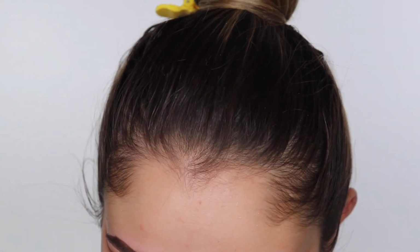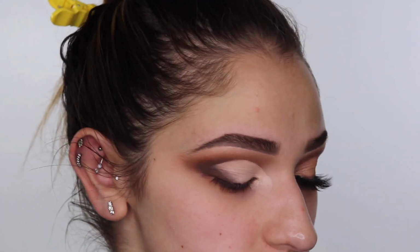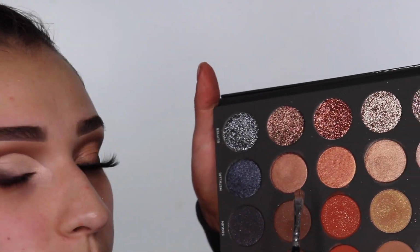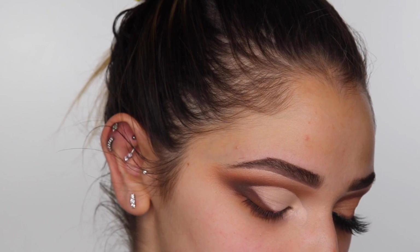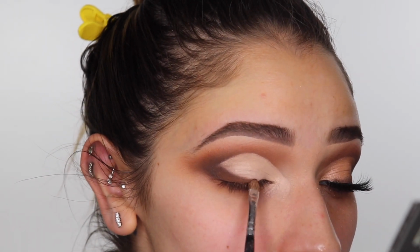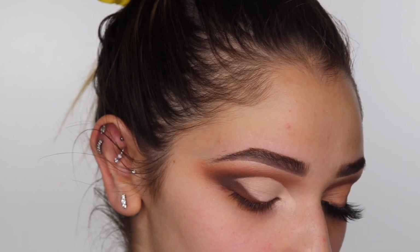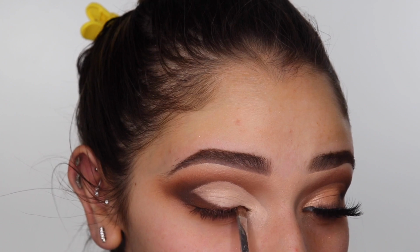But I'm also going to take a flat brush. So I'm actually going to take this Zoeva Detail Shader 237 brush, and I'm going to pick up Ritual Sequin, which is really pretty. It's right here. It's like a matte brown with gold specks of shimmer. And I'm going to go ahead and start tapping this and start creating it as if I would do a wing.